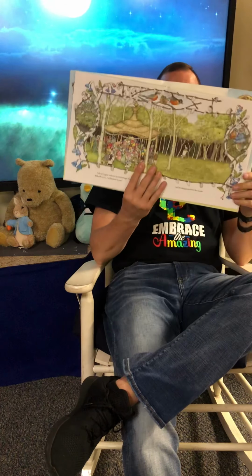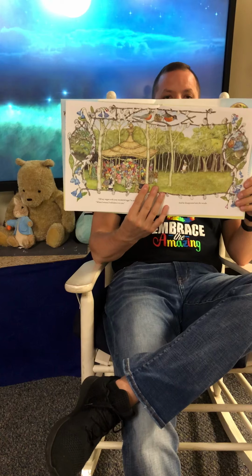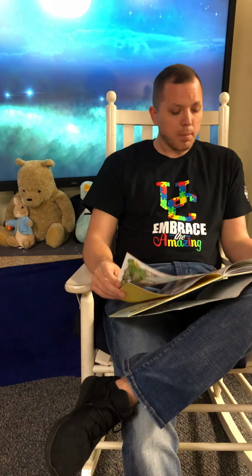"Fill my wagon with your wonderful eggs," he said. "When I return, I will show it to you." And he disappeared into the woods. He came back with Hoppy, looking scruffy and bedraggled.